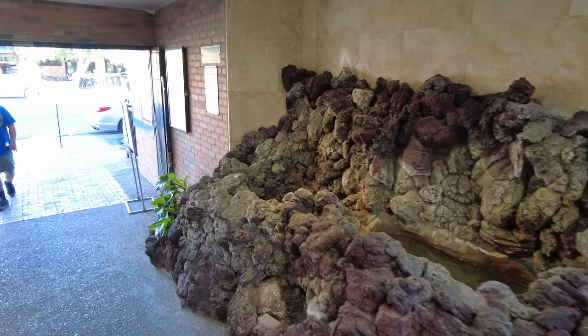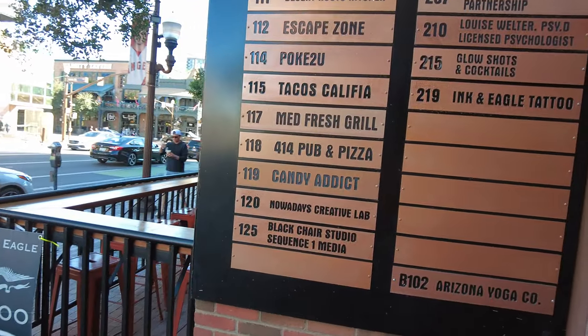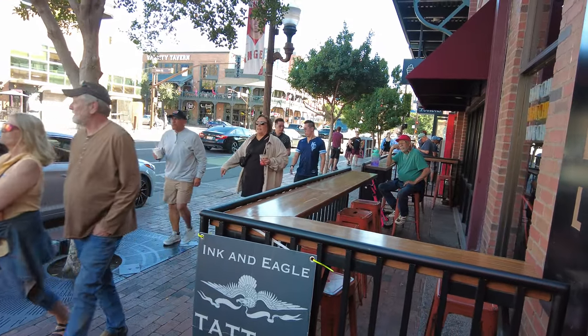Little touches like this are cool too. Add to the elements. Not all those things are in there, like 414 Pub and Pizza and Candy Attic. Those are actually on the street side.